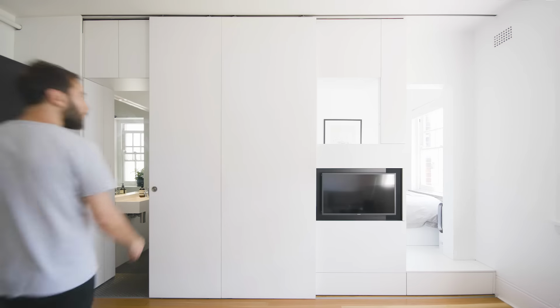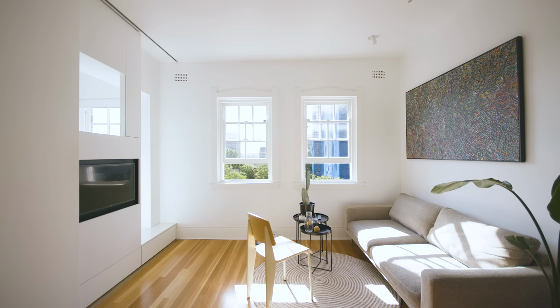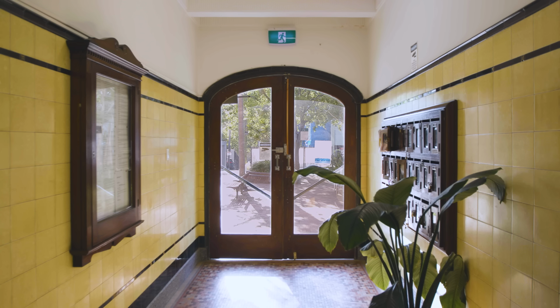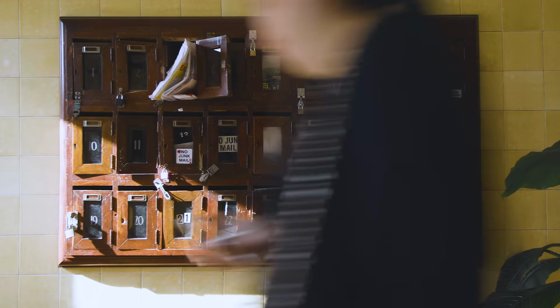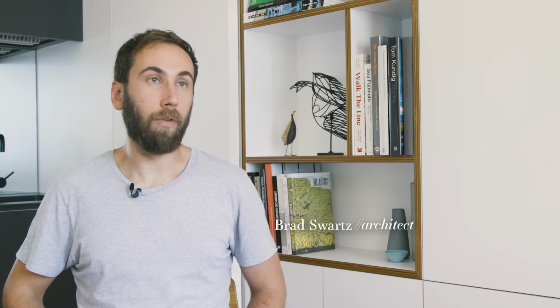The design of the apartment was all about containing the amenities for life to the smallest possible area to provide a bigger space for living. The apartment's located in a building called Barnard, which is an Art Deco 1920s heritage listed property. There's 27 units in this block. I first moved into this apartment at the beginning of 2014.